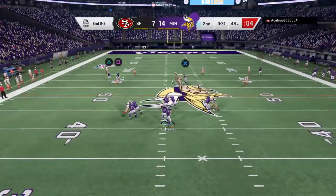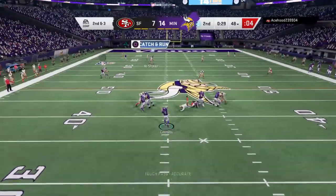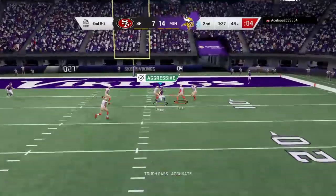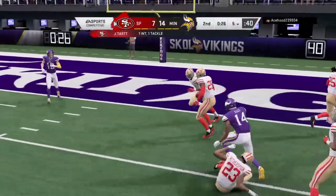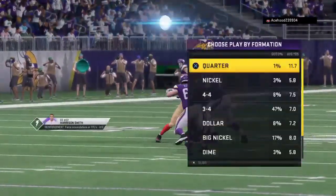From just shy of midfield, Cousins going deep for Diggs. Into a double team, and it's intercepted. Picked off by the safety, Jaquiski Tartt.